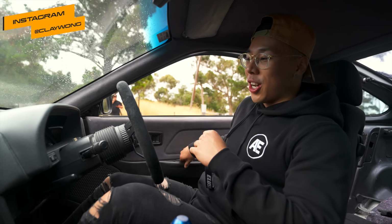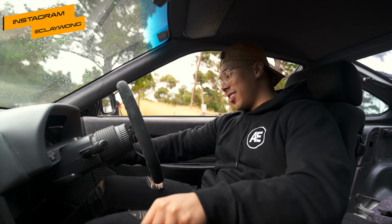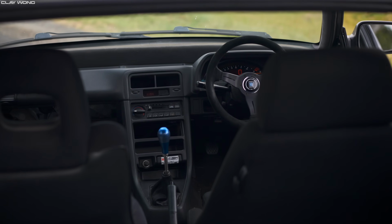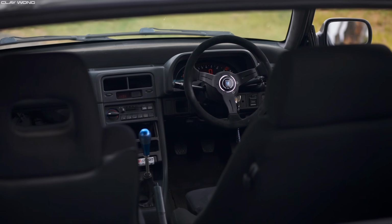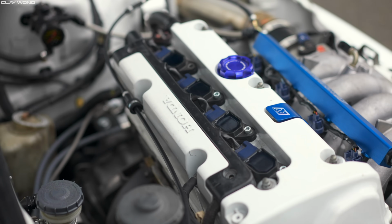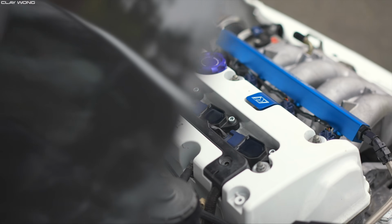All right, guys, we are jumping in the Honda CRX. This thing is going to be a whole lot of fun, and I can't wait to see how it drives, guys. I've always wanted to experience one of these cars. However, this is probably as fun as it gets because it's got a K Series at the heart of it. It is going to be a ride. Setting off, guys.